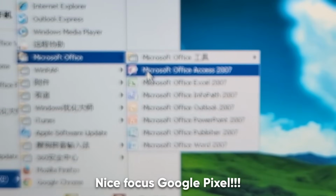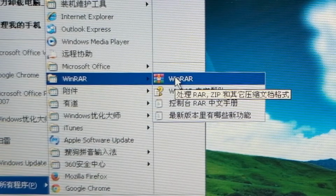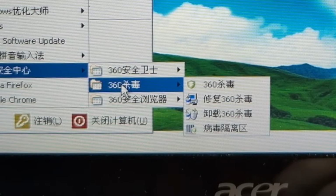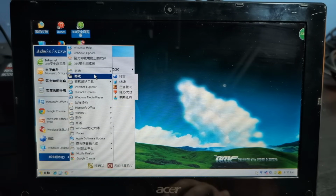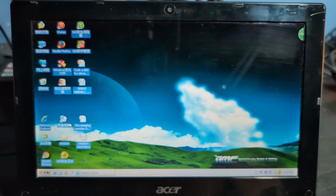Oh, we got the 2007 version of Office, which is pretty cool. We got WinRAR, of course, likely with the infinite 40-day free trial still intact. 360 seems to be a whole suite of things. Oh, so it might be like the 360 web browser that we used before? I don't know. Okay, let's make a PowerPoint document, because I don't really know what else to do.